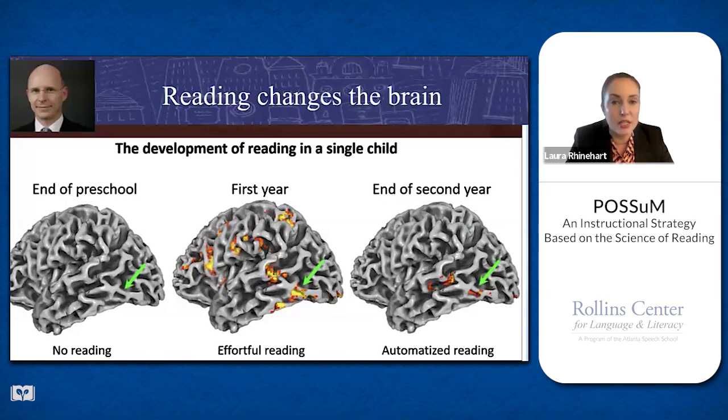And by the end of the second year, or first grade, when there's automatized reading, you can clearly see, or what he's found, this visual word form area, which is really exciting, and it forms relatively quickly, in a couple of years.